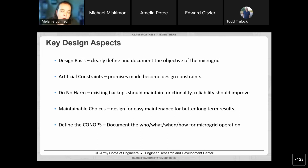And finally, we always need to define the ConOps. How does the microgrid work? What are its operating modes? How does it move between the operating modes? Where is a human required to make a choice and to flip a switch versus what is automated? Who has to be notified? How do we make those notifications? All of that should be documented somewhere as a procedure.